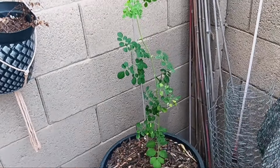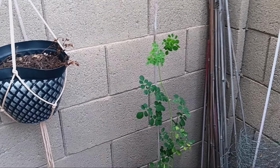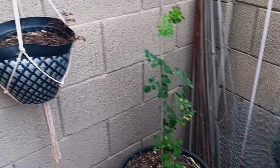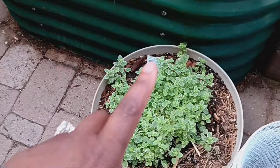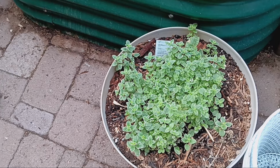Our moringa tree is doing nicely. I gave it a little stick to lean up against because the high winds really put it through the ringer. And then right here in front, we also have a variegated oregano that is really spreading and filling out.